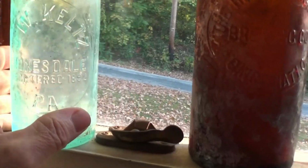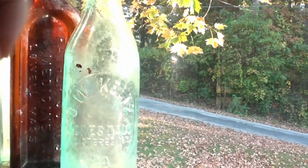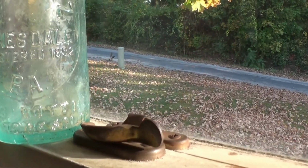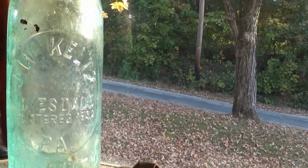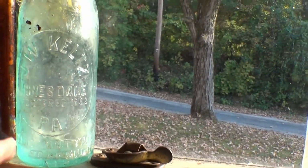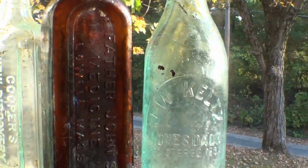Nice one. This was kind of an oddity. It's a J.W. Kelts from Honesdale, Pennsylvania. I'm going to move that one out of the way so I can see this a little bit better. J.W. Kelts, Honesdale, Pennsylvania, registered 1892. It's kind of nice. It's got the register date right there on the slug plate. And again, it's a blob top, hand blown. Nice bottle. Now I don't know what that's worth. Probably 20 bucks.